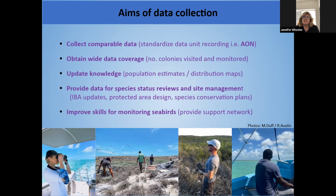Another reason for encouraging a census this year, or any year, is to get more regional coverage. We want to see how many colonies and how many places we can have visited this spring and summer. We want to update the knowledge we have. It's been a long time since there's been a snapshot for the region. And of course, if you have this information, it will help you identify important bird areas, support protected area endeavors, and help address threats. So our hope is that this helps the local practitioner as well.